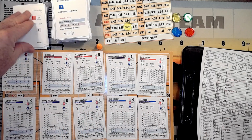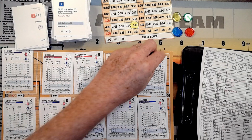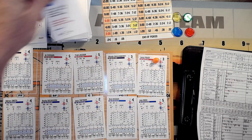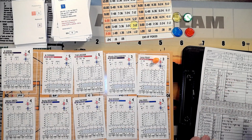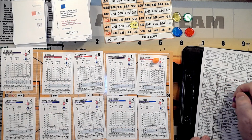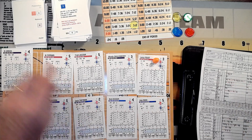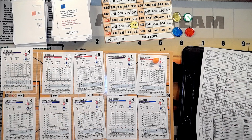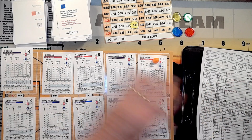St. Louis with the ball back. Goes to the center, so Larry Faust with the ball. And he gets a 1-5, and he makes it. So Larry Faust is 4 for 4 from the floor. The assist goes to the shooting guard if he's a 6, and Ferrari is. Assist number 5 for him.